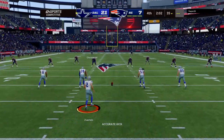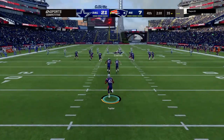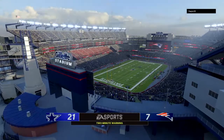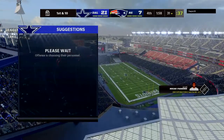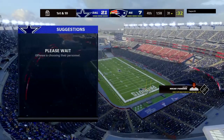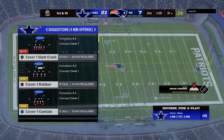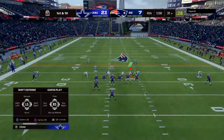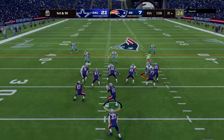Now after the touchdown, it's Zuerlein. He'll kick it away. Taylor now to return it. Down under 2 minutes to go in this football game. So the Patriots with the football as we get you reset. The Pats at the line, ready to go.